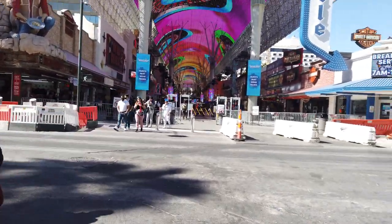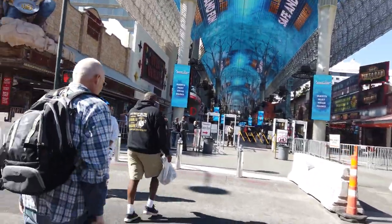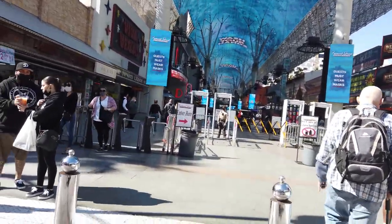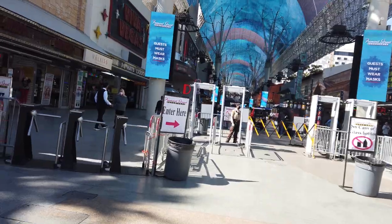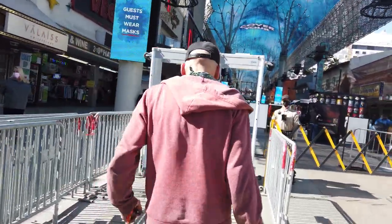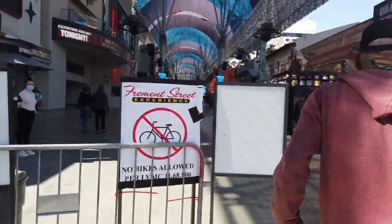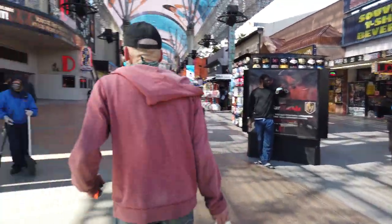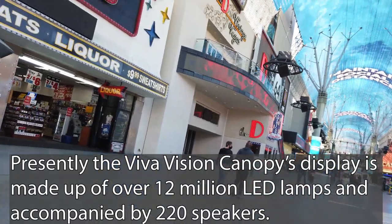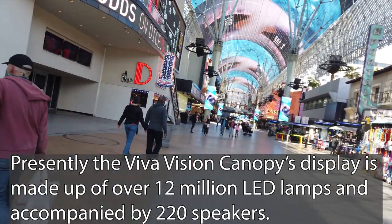Okay. And we're good to go across here. All right, and we are back in. So now we're under the canopy, which I believe initially had 2.1 million lights in it, and they just kind of went from there as it evolved.